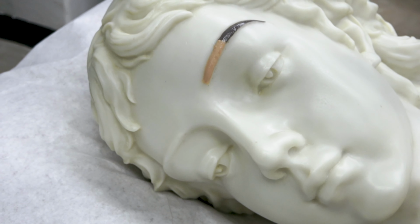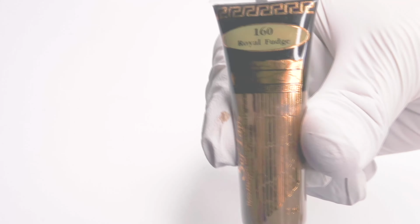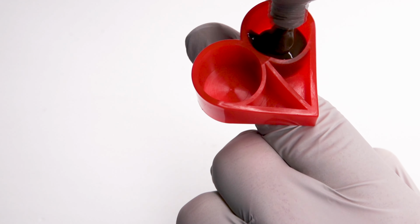And if you need to, we do have salmon, which is actually one of our scar camouflage colors, but it is a nice light orange. You could use that alternatively to orangeade if you have a really dark, stubborn gray and the orangeade doesn't seem to be doing enough for you. After you've gotten it mostly neutralized, then you can go back in with a dark warm color like Royal Fudge. I like to use this one to correct gray or blue eyeliner.